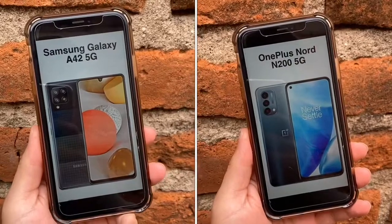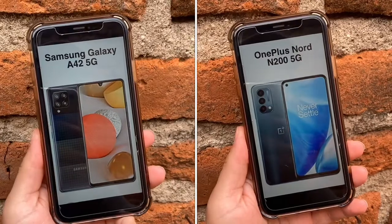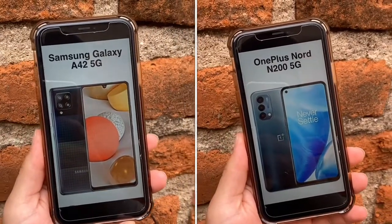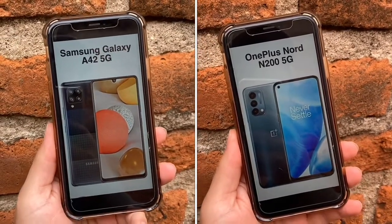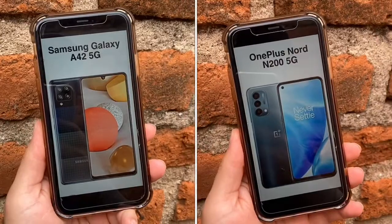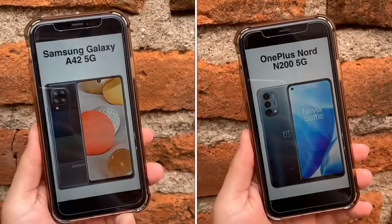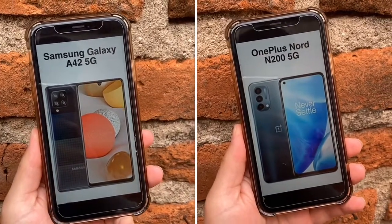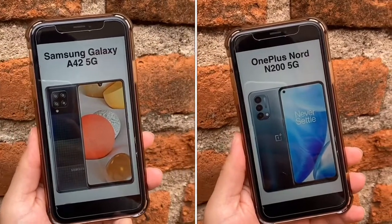Let's go ahead and compare the Samsung Galaxy A42 5G and the OnePlus Nord N200 5G. The Samsung Galaxy A42 5G is priced at $400, while the OnePlus Nord N200 5G is priced at $240, or free on prepaid. Both of these are pretty good budget to lower-end phones price-wise, but they are very good competition. Gets you 5G at a pretty decent price.